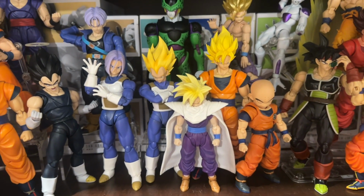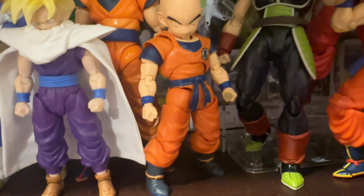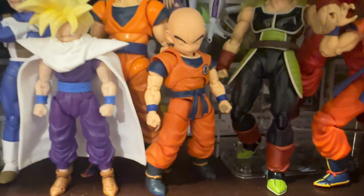Moving on, we got the Android/Cell saga. On the bottom right here, we have Krillin with the little Senzu pouch, as you can see in his hands.